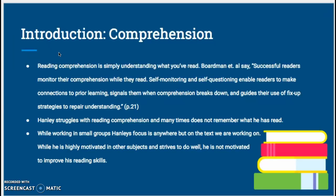Successful readers monitor their comprehension while they read. Self-monitoring and self-questioning enable readers to make connections to prior learning, signals them when comprehension breaks down, and guides their use of fix-up strategies to repair understanding. So what this shows me is that in class, my stronger readers, if they're reading too fast or something doesn't make sense along the way, they kind of pause and think, wait a minute, I just read that page, but I don't have any idea what it means. So they'll go back and reread to figure out what the book was telling them. Hanley doesn't really have that self-monitoring or self-questioning that kind of says, oh, I didn't get that, I need to try again. So he really struggles with comprehension.